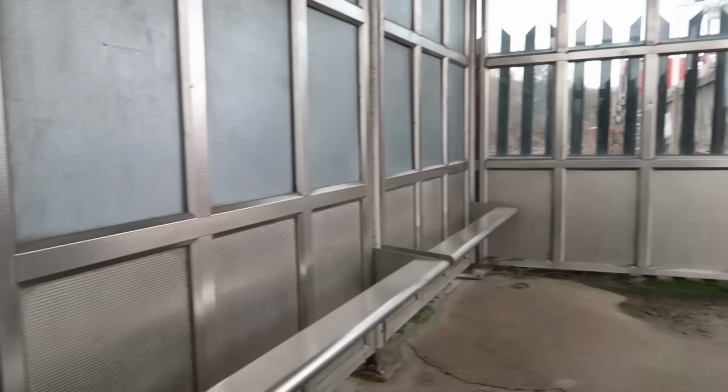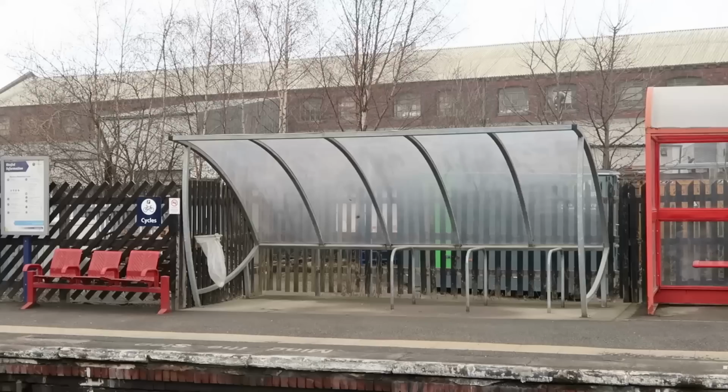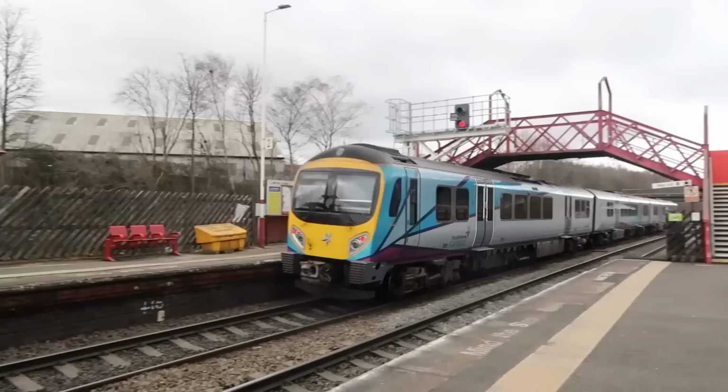Ravensthorpe is a Northern run station. You've also, of course, got TransPennine Express calling here, and it does have two platforms. Alright, so this may not be the best kept station I've ever been to, but Ravensthorpe's got a bike rack, there's an information screen on platform one, not on platform two, there's a bridge signal in front of it, and it's just quite smoky around.